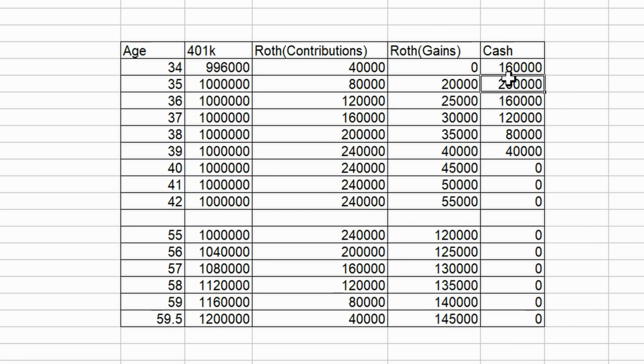Now, this is the perfect amount, and this is on purpose because this works out perfectly for the Roth conversion ladder. I want to illustrate what happens if you don't have enough cash, but you have plenty of money in your 401k, and you want to access this cash before your retirement age, and you don't want to pay any penalties. But you see, if you try to take $40,000 out of your 401k, you have to pay taxes on it.